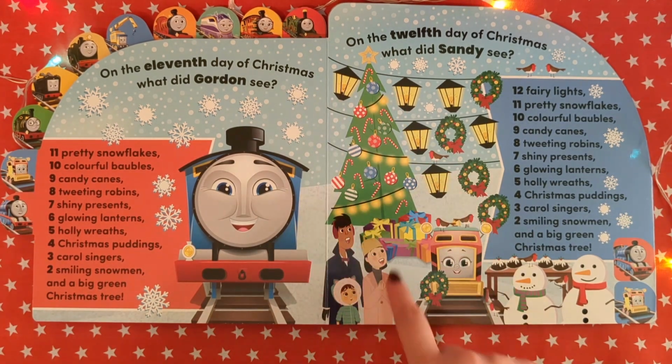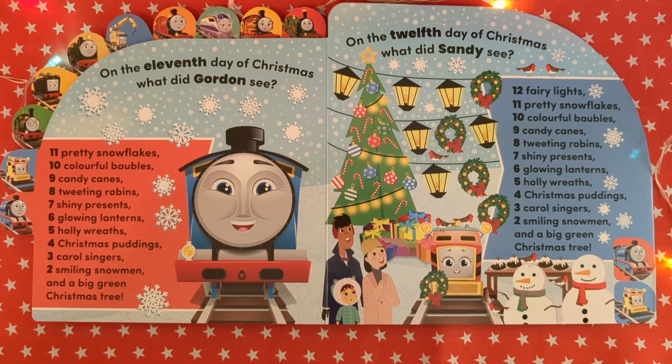12 fairy lights, 11 pretty snowflakes, 10 colourful baubles, 9 candy canes, 8 tweety robins, 7 shiny presents, 6 glowing lanterns, 5 holly wreaths, 4 Christmas puddings, 3 carol singers, 2 smiley snowmen, and a big green Christmas tree. Now let's see if we can find them all.